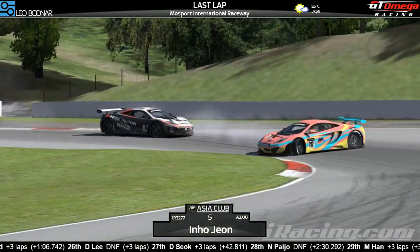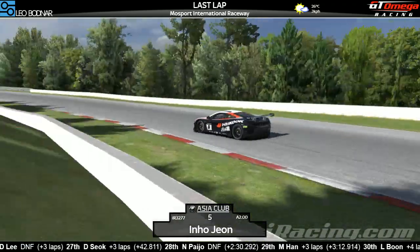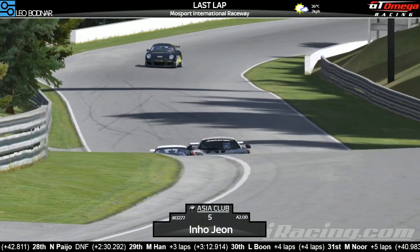Gives himself, oh, spinner right in front of him, just not what he wanted. That's the opportunity Wong needed. Definitely going to get a much better run down this back straight. Is he going to pick up the draft and get enough of a run? I'm not sure. Still looks a bit too far away.